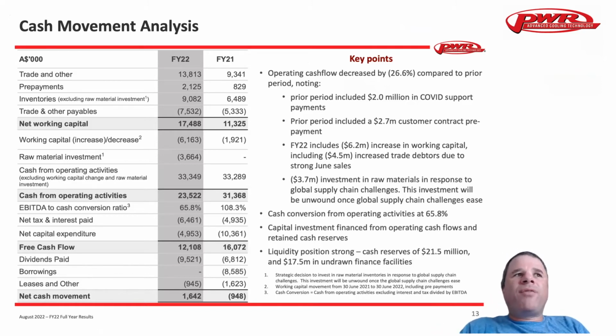The main thing I'm looking for here is changes in working capital. So we have net working capital of $17.5 million in financial year 22, $11.3 million in financial year 21. So straight away, we know there has been an increase in working capital, and that increase in working capital was $6.2 million. So the changes in working capital revolve around trade and other receivables, trade and other payables, and inventories.